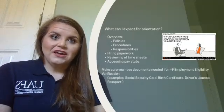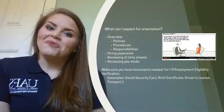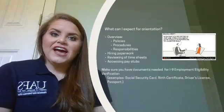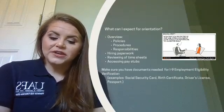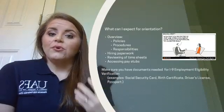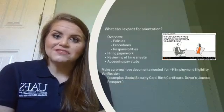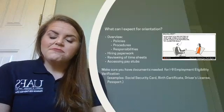I'm sure you just made a what face, but don't worry, I am there to walk you through all of it and make it easy for you. Then we will also review how to access timesheets and your pay stubs, so you have access to that information at any given point in time. You could do it on your phone, tablet, computer, whatever. If you've got access to My UAFS, you've got access to your timesheets and pay stubs.